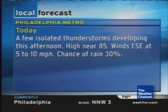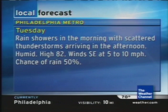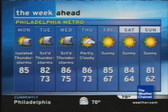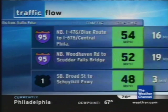Today, slight chance of a thunderstorm, high 85. Winds east-southeast at 5 to 10 miles per hour. Chance of rain 30%. For tonight, cloudy with showers and thunderstorms. Humid, low 73. Winds east-southeast at 5 to 10 miles per hour. Chance of rain 50%. On Tuesday, rain showers in the morning with scattered thunderstorms arriving in the afternoon. Humid, high 82. Chance of rain 50%. Here's our 7-day outlook. Incidents and construction impacting our area. Traffic flow for our area.